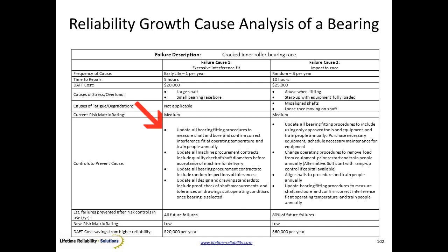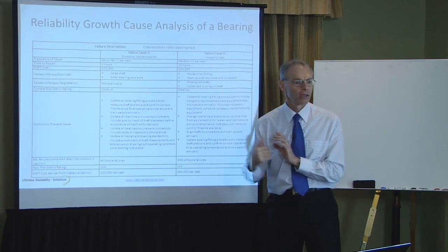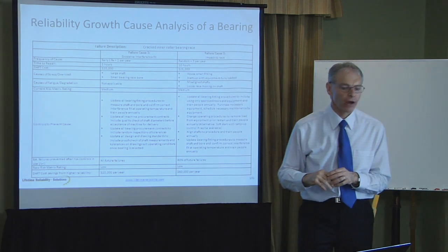And of course, there's the solutions we want to put into place with some degree of confidence that if we do these things here, we're going to go from a medium risk of failure down to a low risk, and I will free up $20,000 a year by doing that. I can show this, of course, on my risk matrix as well, and actually plot these bullet points across the risk matrix and show them the actual movement in risk by applying these particular strategies.